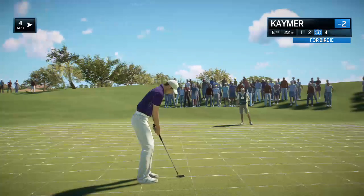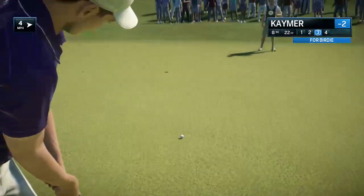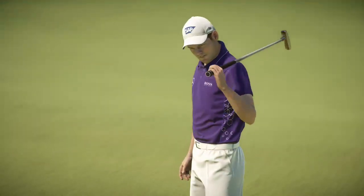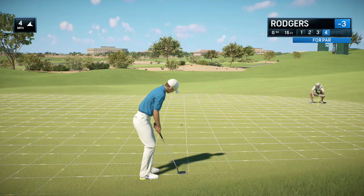Boy, this could be a tough one right here, Frank. It's a very long putt, Rich. Obviously, it's difficult, but he still has a shot to sink this one for birdie. Oh, what a bonus. Getting set now over the putt.